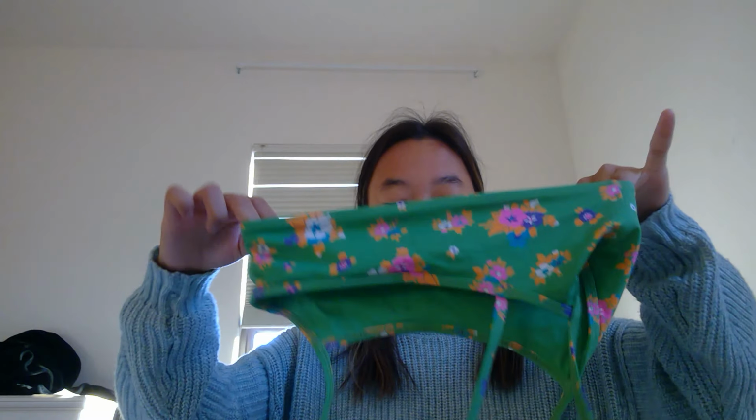So this is the Binx bottom. It's really cute. I didn't want to get the Oliver, so this is the Oliver top. I didn't want to get the Oliver bottom just because it's not my style. It doesn't look good. Anyways, the material on this is really nice. So let's go try it on to see how it fits.